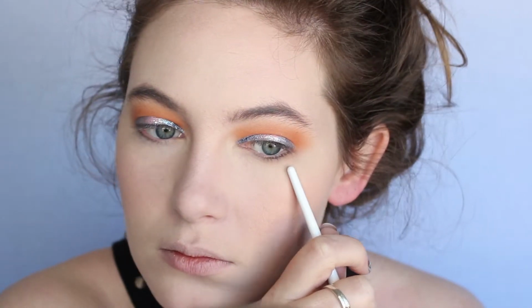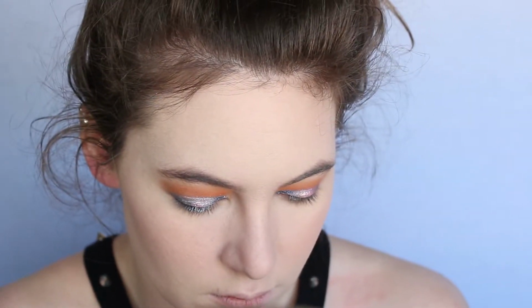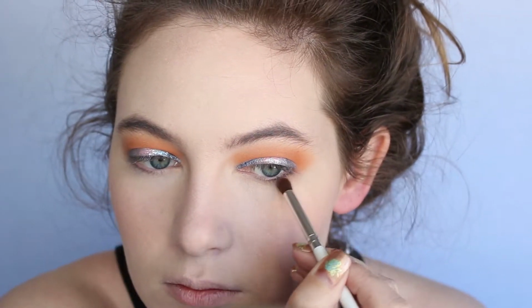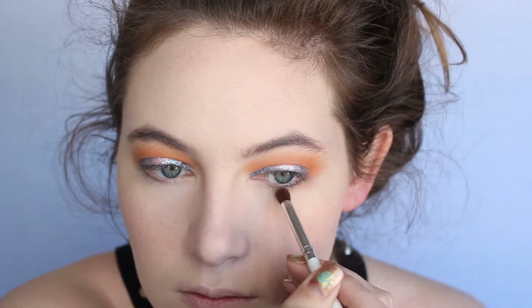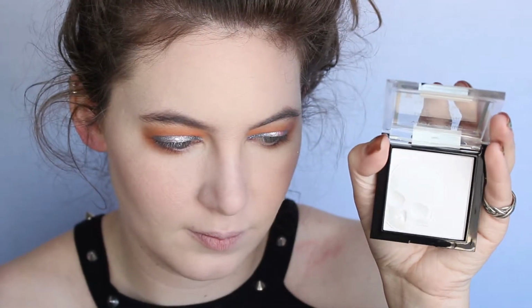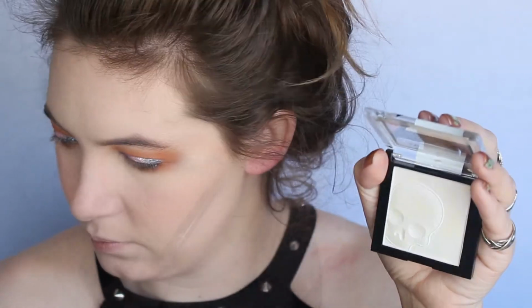But yes, that is the upper. Now let's go to the lower eyeball. We are going to go back in with that orange color on a dense blending brush. It's not a pencil brush, but it's not super fluffy. And anyways, circle the eyeball out.